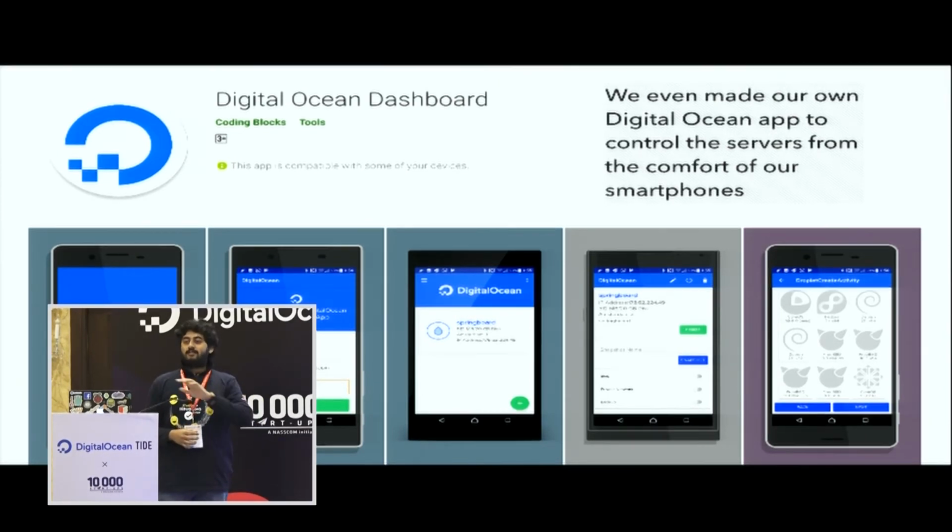It's all possible because everything that you can do on the DigitalOcean dashboard is available by the DigitalOcean API. So on the app, you log in with your DigitalOcean account and control everything in your account using that. So even if you have Kubernetes nodes in your DigitalOcean account, you can scale that up and down, all of that stuff you can do using this.